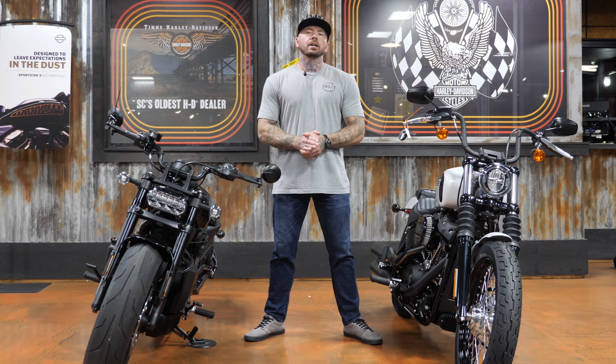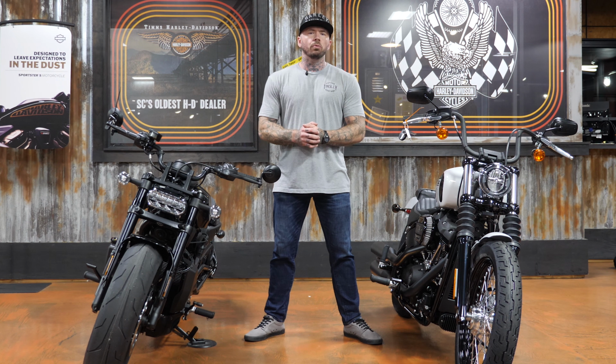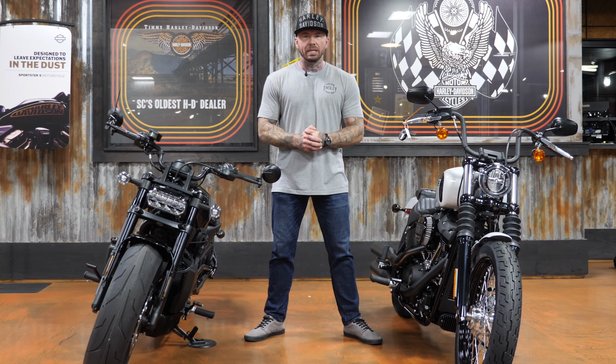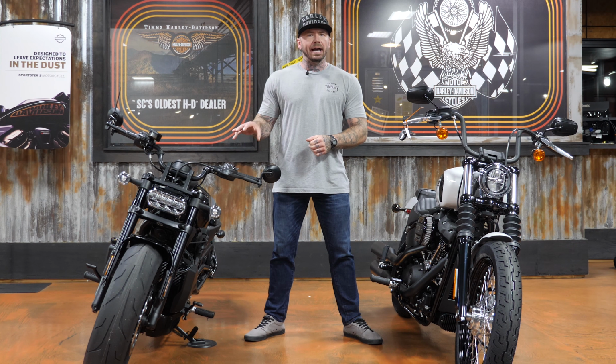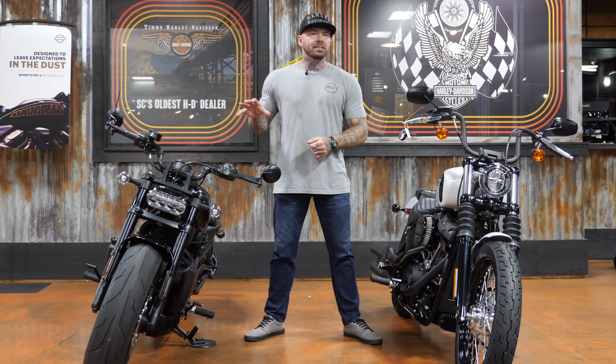So my choice comes down to a couple factors. One being styling. Like I said in my review of the Sportster S, the more time I spend with it, the more it grows on me. I never absolutely hated it from the get-go, but it is a bike that for most people is gonna take some warming up to, especially if you've been around Harley Davidson for a long time. It's not traditional in any way, shape, or form.